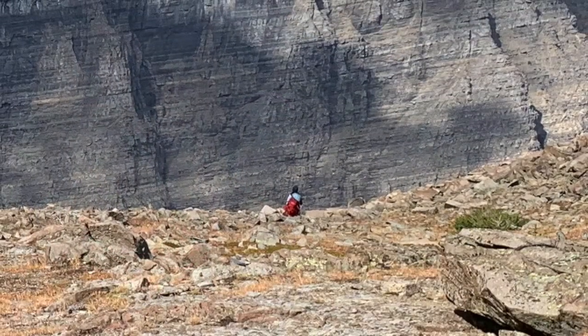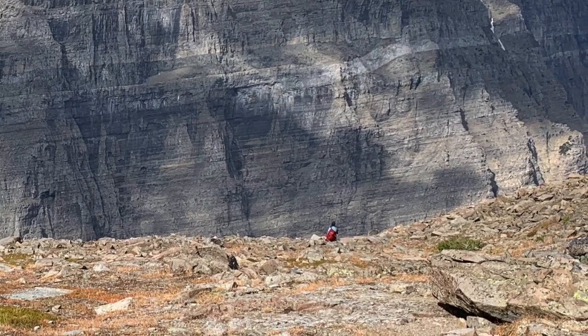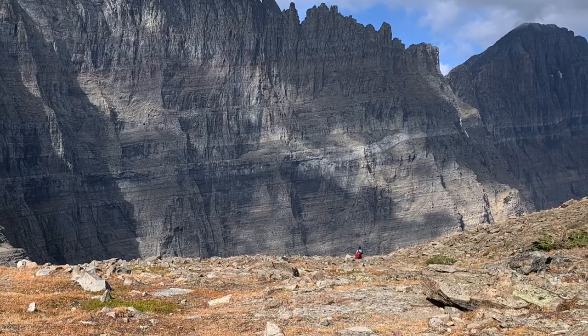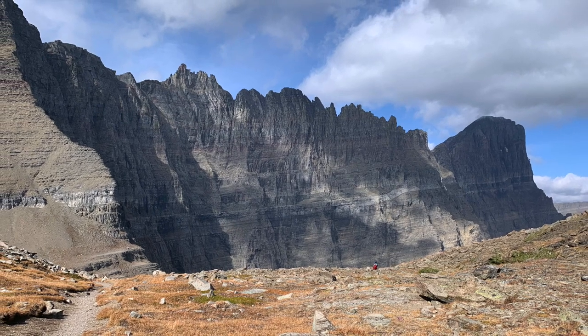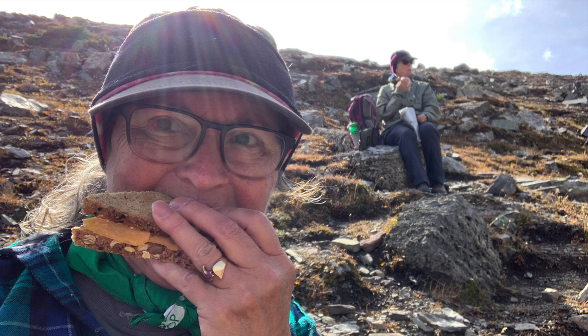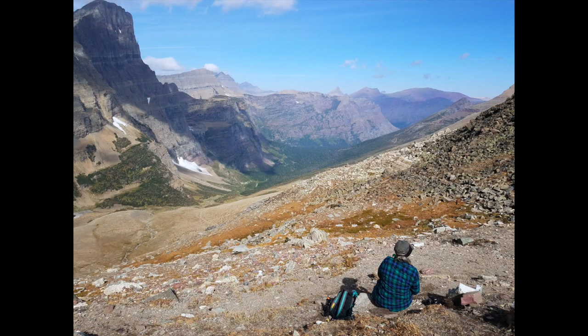Very, very windy. We reached the summit. Time to take all that beauty in. It's just lovely. Lunchtime. And we're hungry. I know I was. Janet takes this beautiful picture above me as I'm looking out at that gorgeous view.